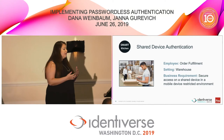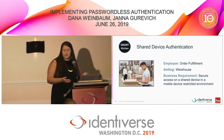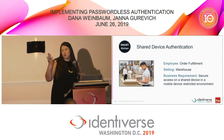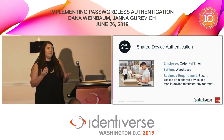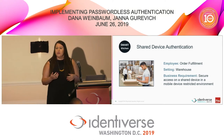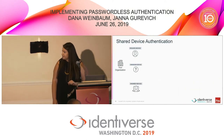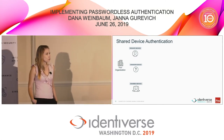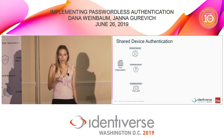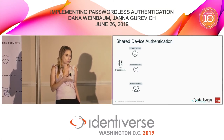So here the business requirement we need to support is shared devices with lower cost authenticating devices compared to wearables, because wearables might be a little bit more expensive. And for those types of employees that are changing all the time, we do need a cheaper option of authentication. So basically in this use case, as Janna said, we need to support two different requirements. One is to allow the users to have a low-cost authenticator, and the other is how to deal with a shared device that is used across multiple employees.